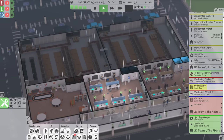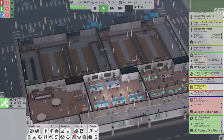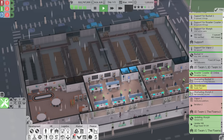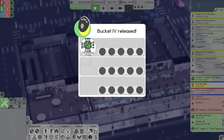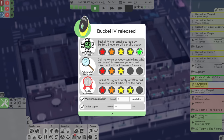And so the time has come. It is March of 1999. Bucket 4 is 247 bugs down, and is better off because of it. Let's go ahead and release Bucket 4 and see what everyone thinks of it. It is 5 stars, but pretty buggy. 3 stars and 4 stars. I'm willing to take that.